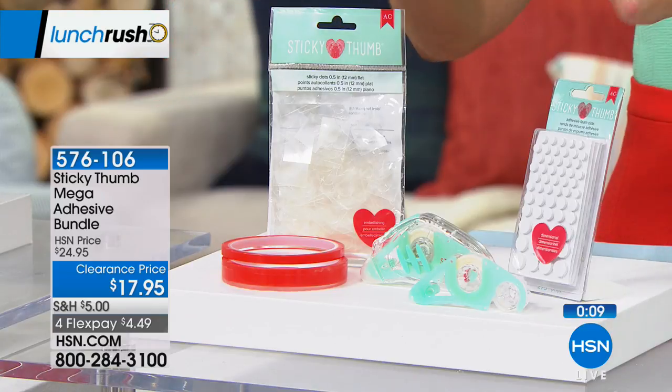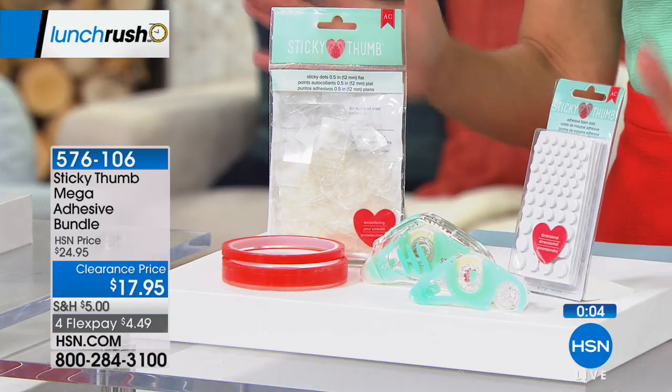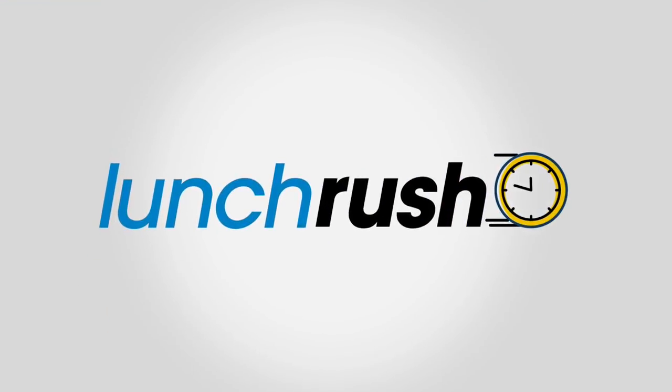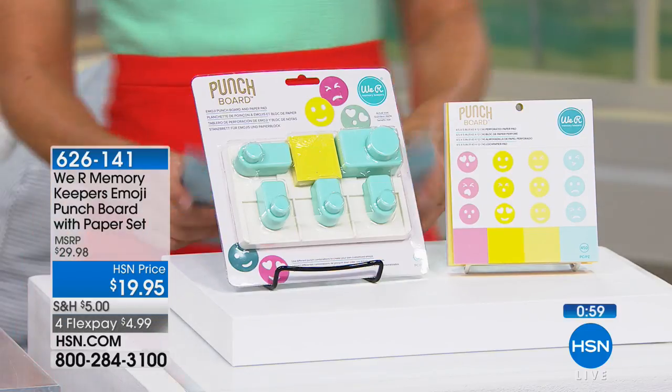You all need the tape. You all need the super sticky dots. It's all right here. Total solution, complete package for $17.95. So stick with us and your crafting will go far. Okay, sorry, I just couldn't resist.